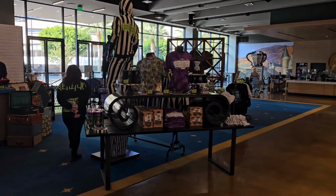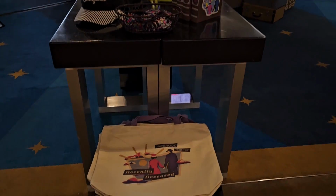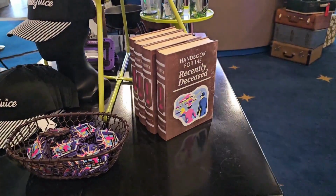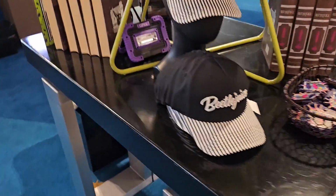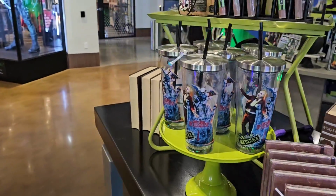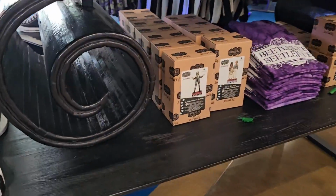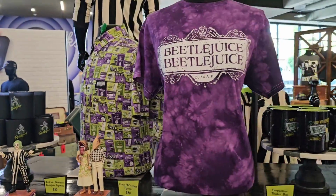Now, I'm not going to show you every single piece of merch because there's a lot, so you're just going to have to come down here and check it out, but I'll give you a little taste. They've got a tote bag with the handbook for the recently deceased. They've got, I think those are magnets, Beetlejuice hats, replicas of the book, some Beetlejuice tumblers, more over here, beanie. I mean, all kinds of stuff, little statues, figurines, t-shirts.